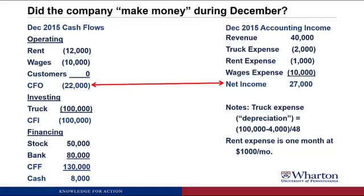Cash flow from operations of negative $22,000 says that you spent more cash than you had come in based on these operating activities. The net income, though, says that you priced your service high enough to cover all the costs of providing the service, which even though it didn't get you cash this period, should lead to positive cash flow in the future.